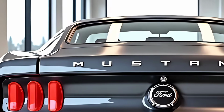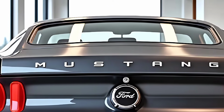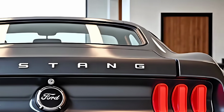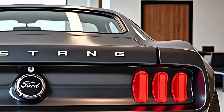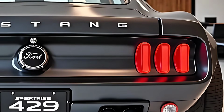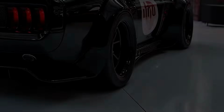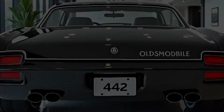If you're a die-hard Mustang fan, a muscle car enthusiast, or someone who simply appreciates raw performance wrapped in iconic styling, the 2026 Boss 429 is a car that delivers on every level. This is Ford proving once again that legends never die. They just come back stronger, louder, and faster.